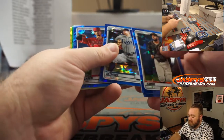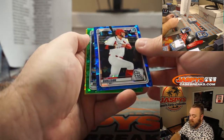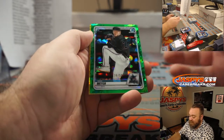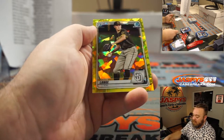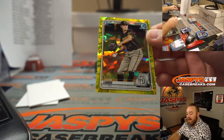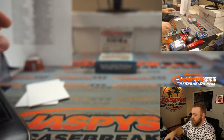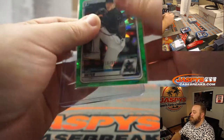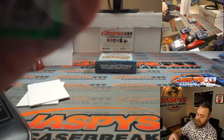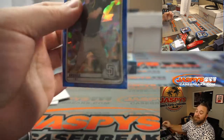Goss for the Rays, Ian Seymour for the Rays, Jeremiah Jackson for the Angels, Alec Burleson for the Cardinals, and our first color green, Max Meyer, 36 out of 50, fourth overall pick to the Marlins, Raymond Lubis, and Justin Lange, yellow to 99 for the Padres, and Alex Valsacos. Not bad. I would have been very happy with that as a personal box.